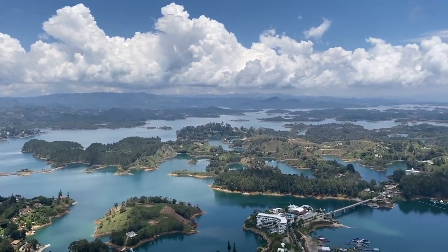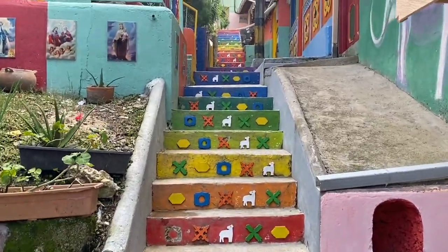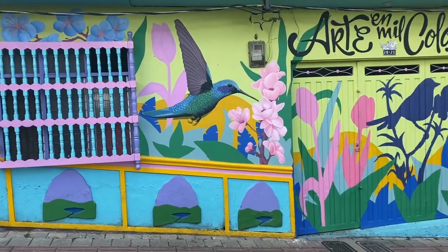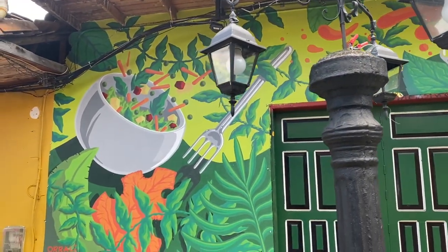As our boat ride in the lake reservoir comes to an end, so is our time in Guatapé. But that's not all for our travels throughout Colombia. In the next vlog, I continue onwards up further north in Colombia and take you along for the journey.